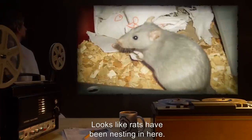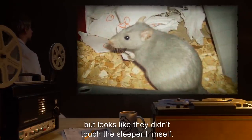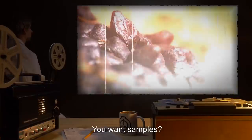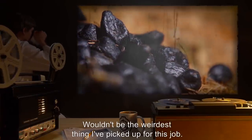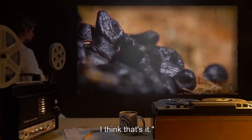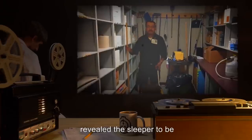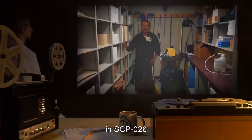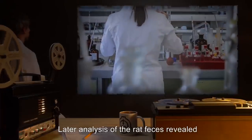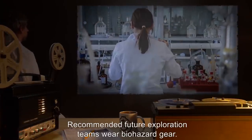Looks like rats have been nesting in here. They've shredded one of his pant legs, but looks like they didn't touch the sleeper himself. What? You want samples? Eh, sure. Wouldn't be the weirdest thing I've picked up for this job. Okay, I think that's it. Comparison with file 026-4 revealed the sleeper to be the former janitor in SCP-026. Later analysis of the rat feces recommended that future exploration teams wear biohazard gear.